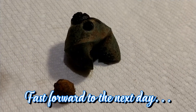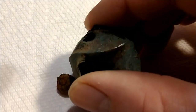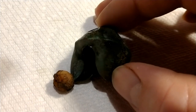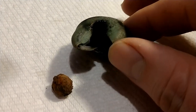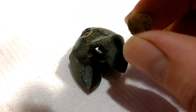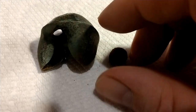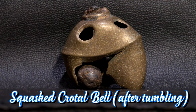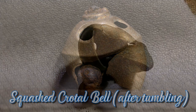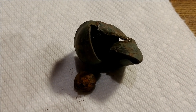Well, this was a surprise. This was the little crotal bell that I dug yesterday when I was out with Mike and Digger Dave, and we were a little blue to see that it was squished. When I cleaned it, the dingler came out. It was still in the bell, packed in there with all the dirt that had collected in the bell over the years. But, unfortunately, it fell right out because the bell is too misshapen now. The opening is too wide to hold the dingler.